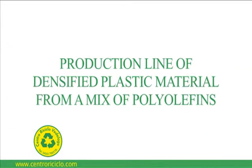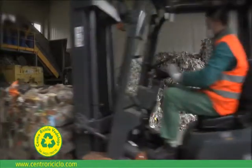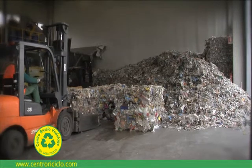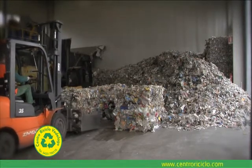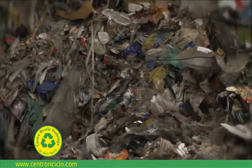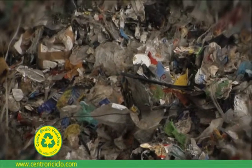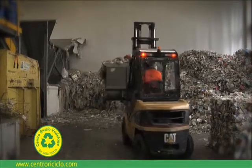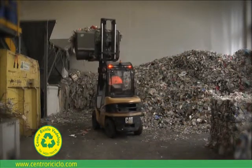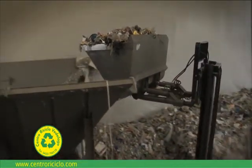Production line of densified plastic material from a mix of polyolefins. The retrievable plastic waste, coming from different fluxes, is taken from the stockpiling and deposited in the area for the preparing of material in the plant. The bales of material are opened and mixed together in suitable doses in order to make the mixture which will be treated homogeneous. The material is charged by an elevator carriage on the hopper which distributes it on the selection belt.